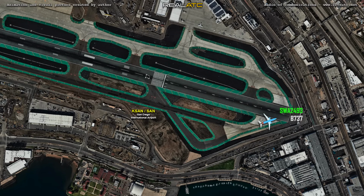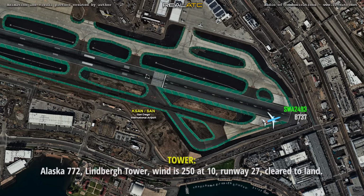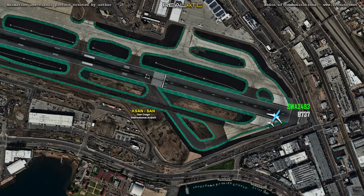Afternoon, Limber Tower, Alaska 772, 9.5 back, RMP Mike 27. Alaska 772, Limber Tower, winds 250 at 10, runway 27, clear to land. Clear to land 27, Alaska 772.